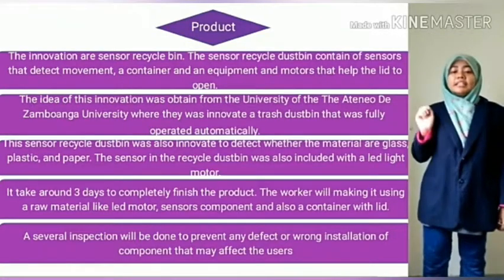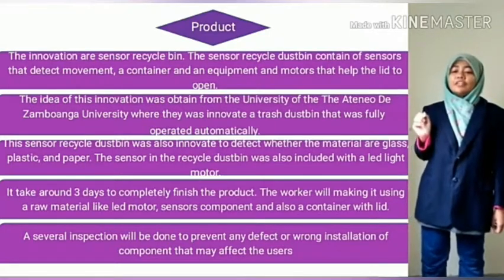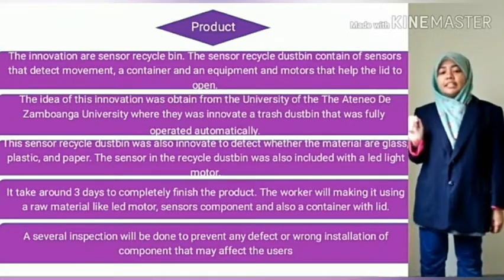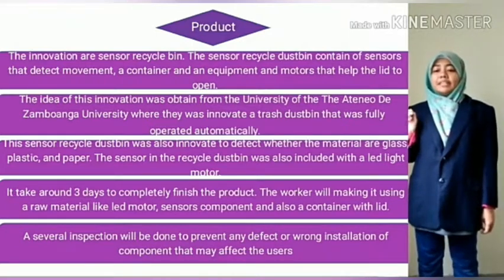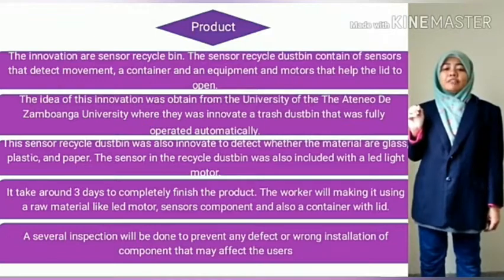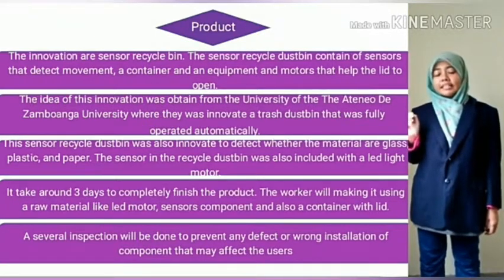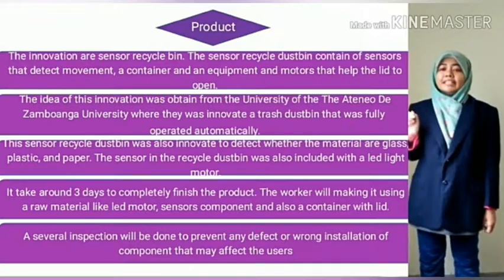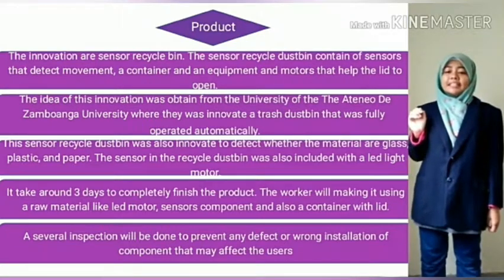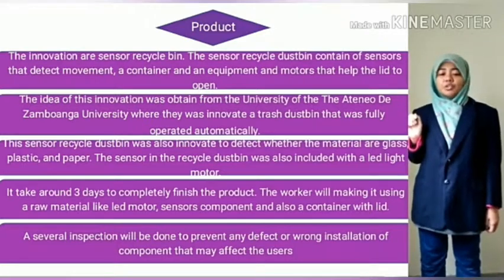The definition of sensor recycle dustbin: the recycle dustbin contains a sensor that detects movement, a container, equipment, and a motor that helps the lid to open. The sensor recycle dustbin will also be innovated to detect whether the material is glass, paper, or plastic. The sensor in the recycle dustbin also includes an LED light motor.